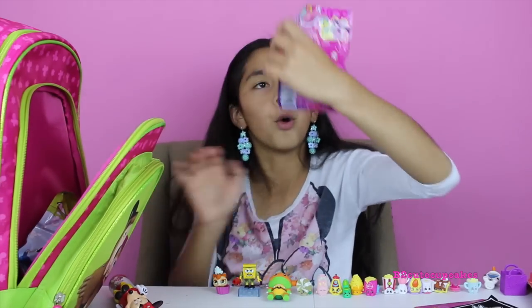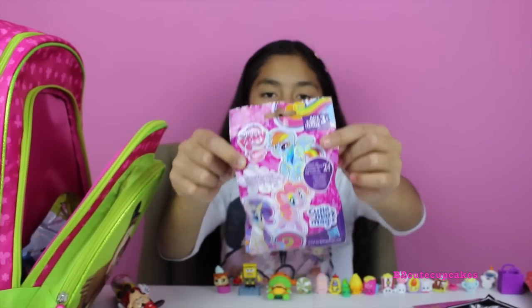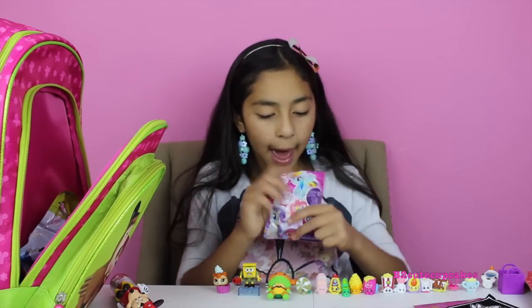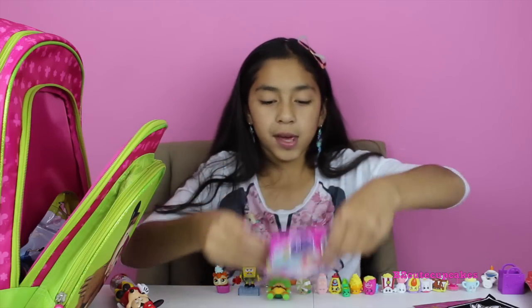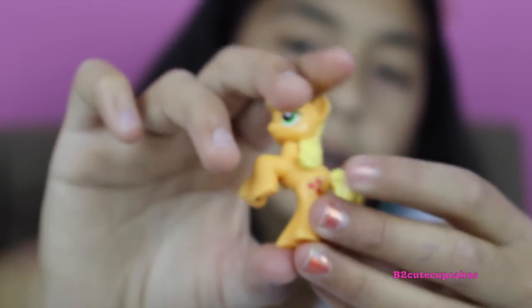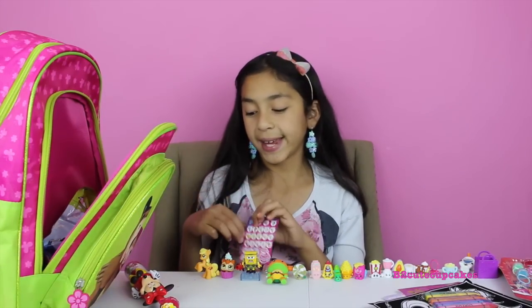Okay, now let's open a My Little Pony Cutie Mark Magic Blind Bag. So, let's open it up. Oh, wow! What do we get? We got Applejack. Cool. So her cutie mark are red apples, as y'all know that. So she comes with a card that says, Applejack is friendly and sweet.